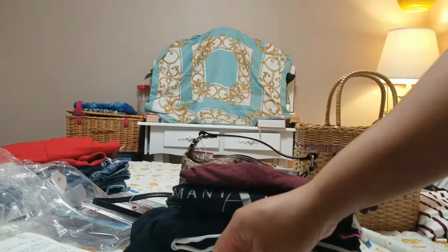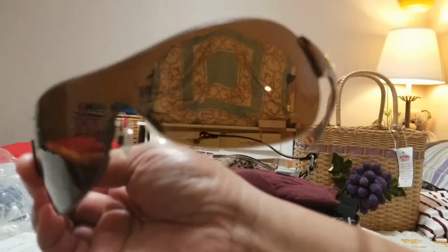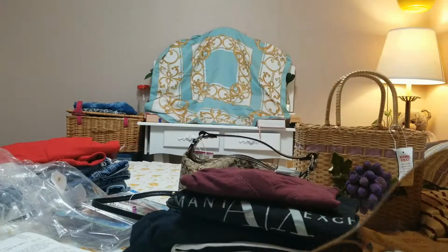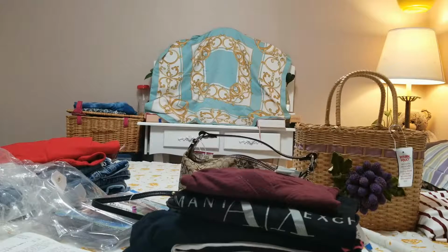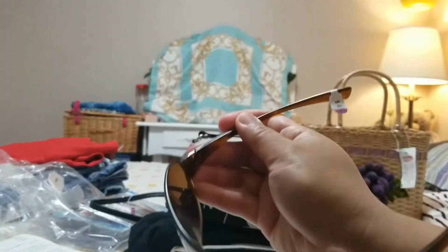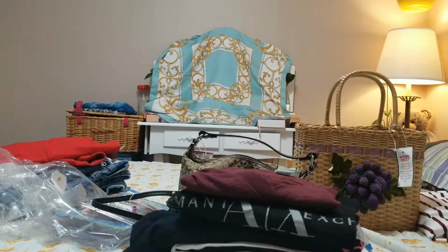And this week I went to Bali Village, so I'll show you what I got. First is these sunglasses. This one says Conduct on one side, and the other side it says made in USA, no scratches, and it's $4.99 minus 20% off. So this one I paid $3.99, 20% off for that $4.99. So I paid $3.99, minus a dollar. It's really a good deal.